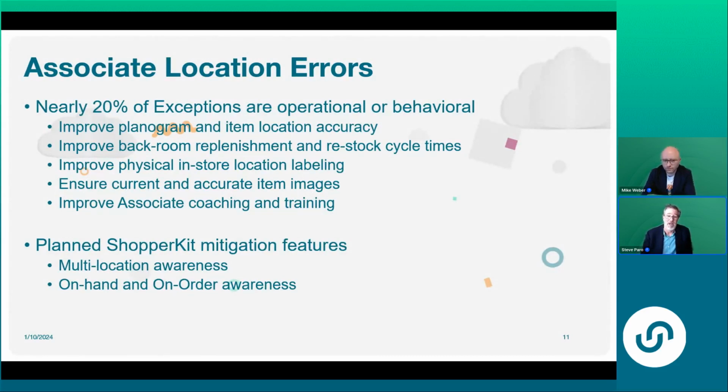Improving your backroom replenishment and restock cycle times. So there's a multitude of things that stores can do to manage that 20%. But we are putting that 20% that falls outside of true out of stock into an operational category. We consider those largely to be operational and behavioral problems that really need to be dealt with at a store level.